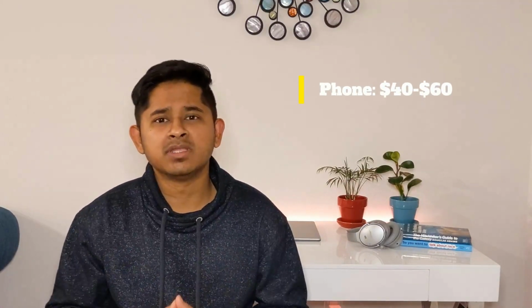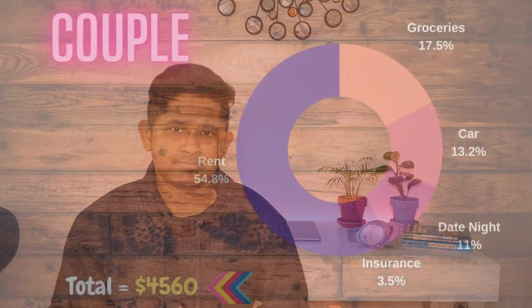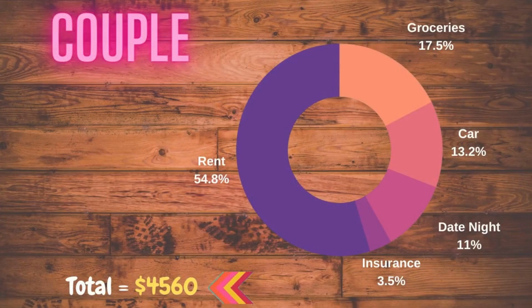Typically, people have family plans for phones, and it comes to around $40 to $60 a month per person. With that, you get unlimited text, calls, and internet access. Most companies in the Silicon Valley again offer phone reimbursements, so you don't have to pay from your pocket at all. I have Google Fi, which I have found to be pretty decent, and I pay $100 for the two of us.